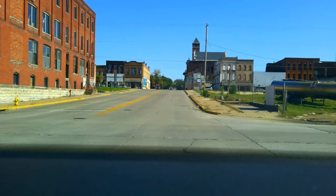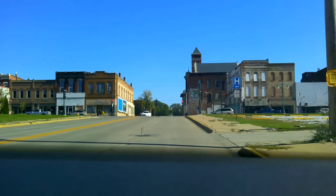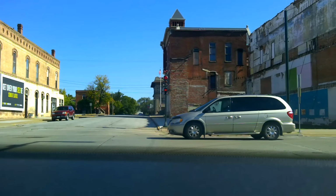Like many of these older towns, the population has been in decline for a while. I looked on Wikipedia this morning. The town reached its heyday in terms of population somewhere around 15,000 in the 1960s. As of the most recent census, the population's 10,000. So, population's dropped by about a third in the last 40 to 50 years.